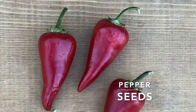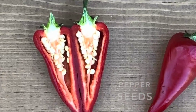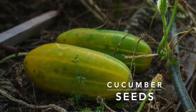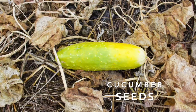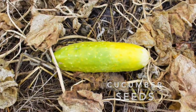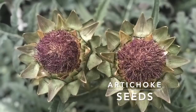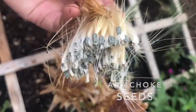Pepper seeds are ripe when the peppers have reached their full color. To harvest pepper seeds, simply slice the pepper open to get the seeds off the central stem. Cucumber seeds are ripe when that cucumber is overripe and yellow. It's definitely past the stage that it's best to eat. Harvest that overripe cucumber and set it aside for a couple of weeks, and then harvest the seeds on the inside. Artichoke seeds are ready after the flower fully develops and you start to see kind of a fuzz form on that artichoke. At that point, you can pull the seeds up.